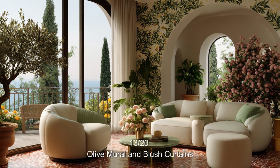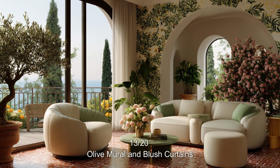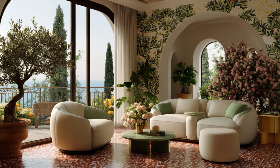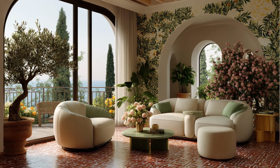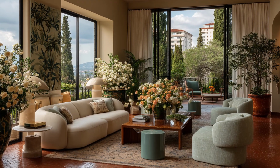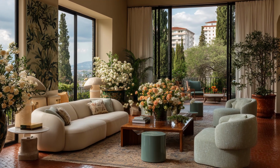A mural of olive branches forms the backdrop to caramel-toned leather seating. Blush curtains filter sunlight, while pale floral rugs bring Tuscany's essence indoors. Details like lacework, ceramics, and rich wood tones marry old-world grace with seasonal vibrance.